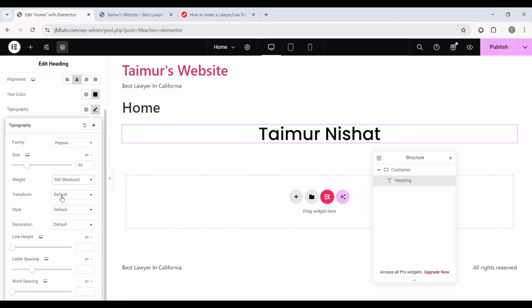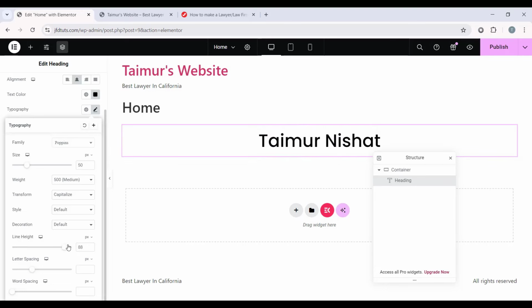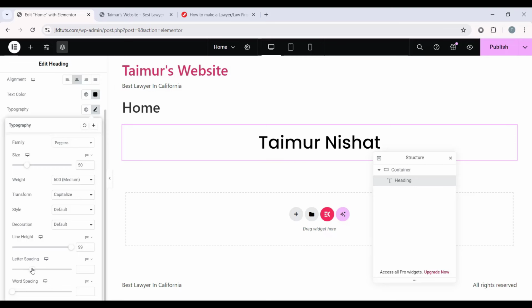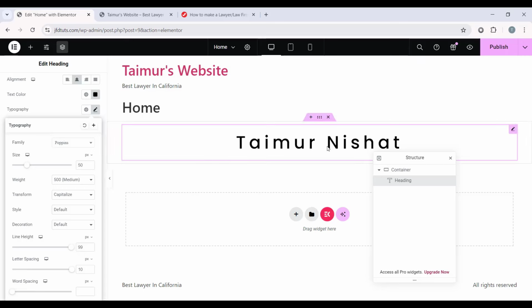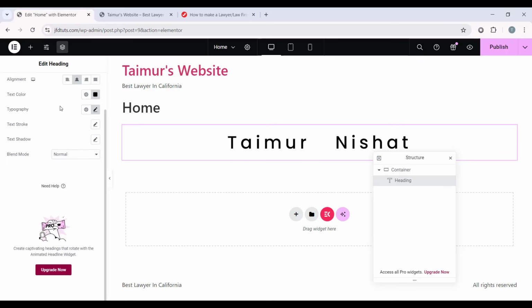Alright. Then we have this transform here. Using this, you can make your text fully uppercase or fully lowercase or even capitalized. Then we have this line height. Using this line height, you can define any line height like this for any text. Then we have this letter spacing. Using this letter spacing, you can literally add space between each of your letters. Then similarly, we have this word spacing. You can add space between words like this. Alright, so this was the typography, really easy.